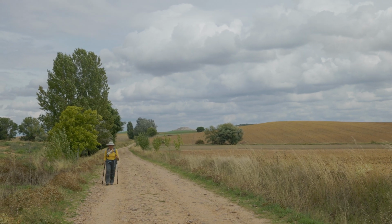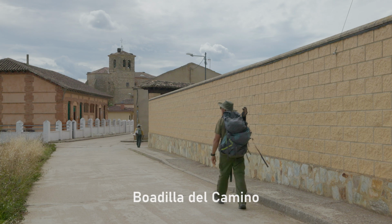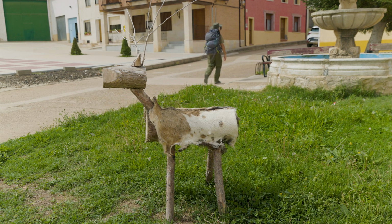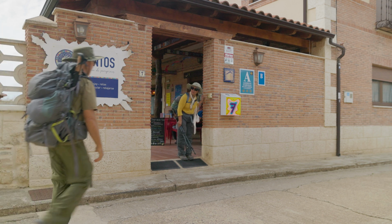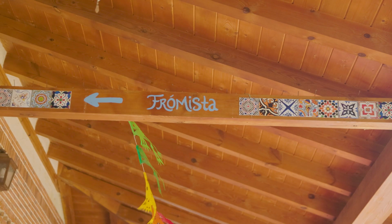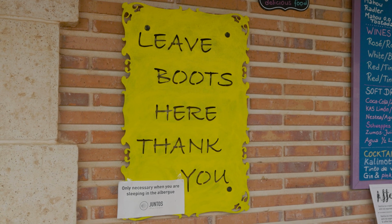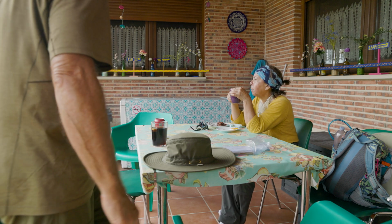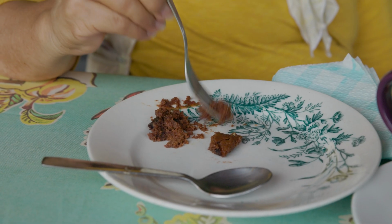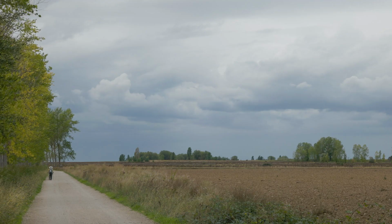By this point, you will have noticed there's no shortage of advertising along the way. In this case, it precedes Boadilla del Camino. One bustling place here is a rather nice bar attached to an albergue. After a brownie and cola zero, we hike along another dirt road, which takes us to the Canal de Castilla.